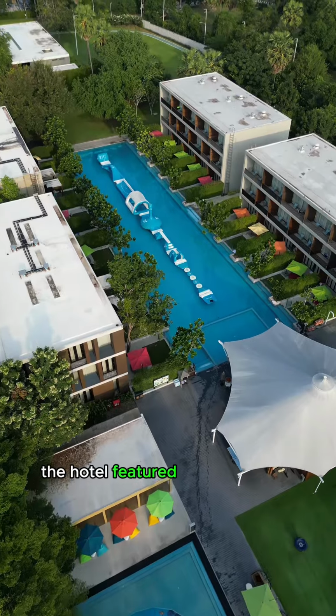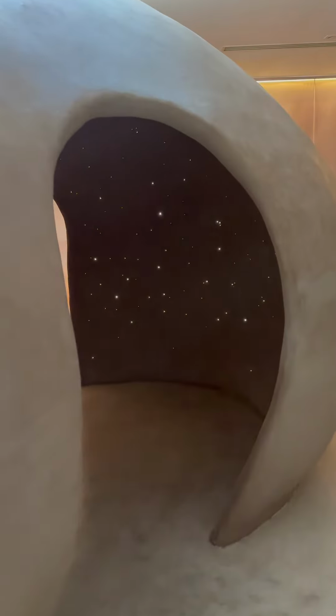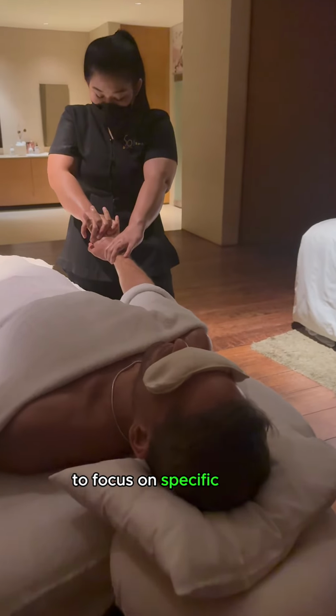The hotel featured 4 pools and 1 jacuzzi. I also relaxed at their opulent spa. I had a private therapist who consulted with me before my session to focus on specific areas.